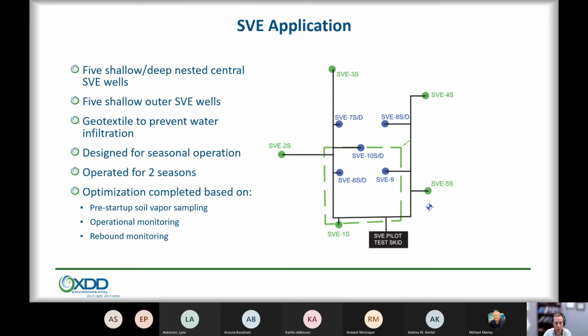We were a little bit concerned about water entry into the subsurface, right? Essentially, if you get a lot of water in your vadose zone from infiltration of precipitation, that can clog up your pore volumes. You could also generate quite a bit of water when you're actually operating the system. You can entrain it in the vacuum, and basically it's brought up through the wells into your system, and then you have to handle that water, treat it and dispose of it properly. So we put a geotextile membrane over the area to prevent that water from seeping into the subsurface.